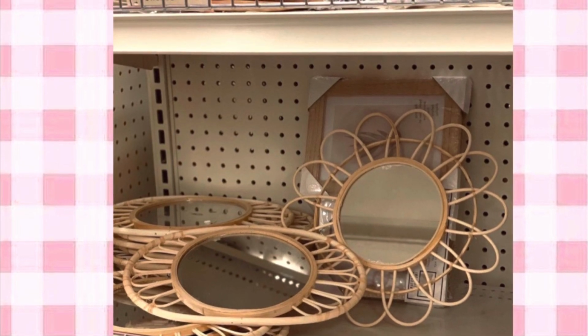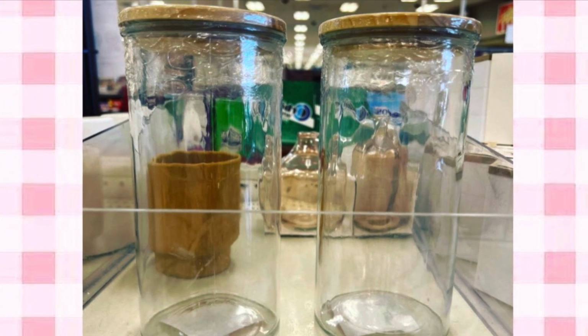And I'm gonna show you some pictures of some more Target Dollar Spot finds that I've found along the way.